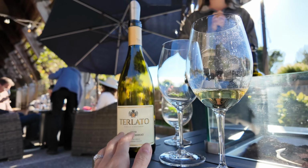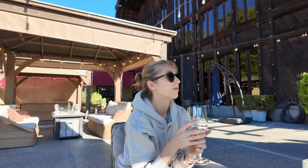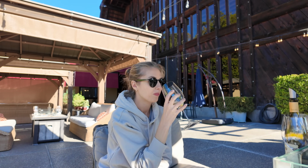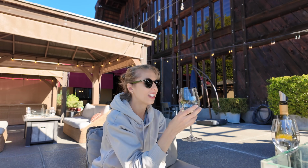It's not going to be your typical Chardonnay. You see stone fruits, tropical fruits, a little brioche in there, but if I can drink an entire bottle of this to myself, that does tell me something. Yeah, it's really good. It tells you two things. Yes, I really like it.